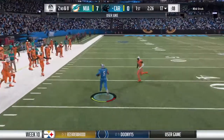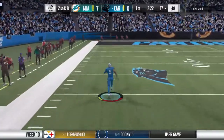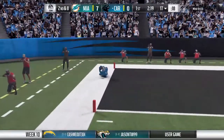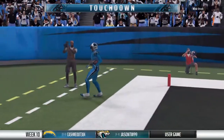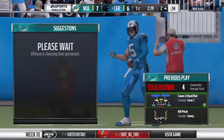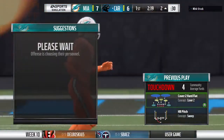A beautiful fake. Once more the juke. Defenders giving chase, but I don't think they're going to get there. The 20. Touchdown, Carolina. A big play there. 83 yards. And the Panthers are now an extra point away from tying up this game.